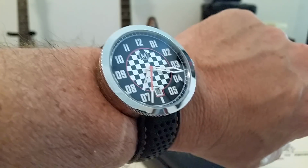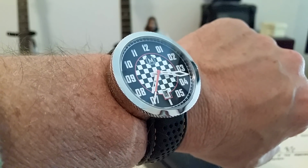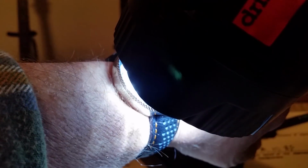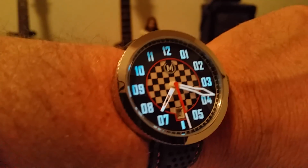All right, let me pause this real quick. I'm going to dim the lights and we'll get a lume shot of this watch. Just a second, guys. All right, so here we go. We'll get my big flashlight on here, put some light on this. I've got the lights dimmed quite a bit, so you guys should be able to see this, but it's got a really good lume, and it's blue lume. I'm not really sure exactly which lume they're using on this one, but there you guys go.